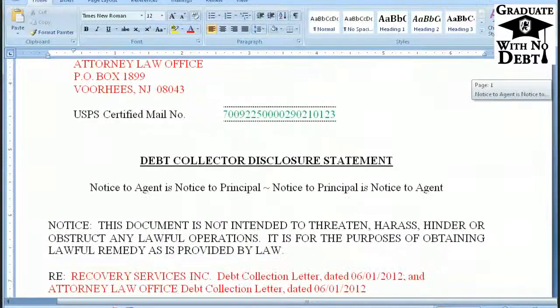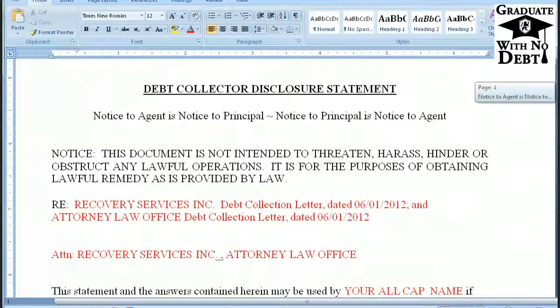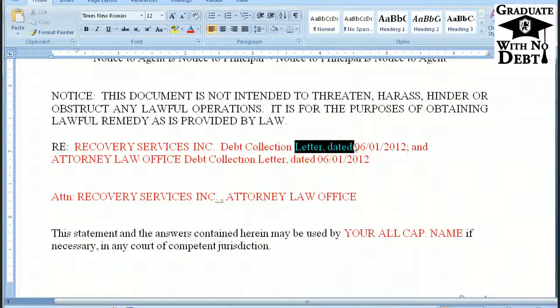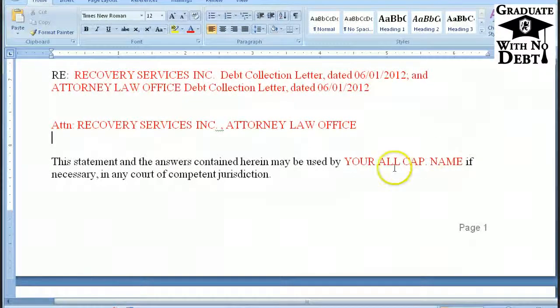Debt collector disclosure statement. Notice the agent is notice the principal. Notice the principal is notice the agent. Notice this document is not intended to threaten, harass, hinder, or obstruct any lawful operation. It is for the purpose of attaining lawful remedy as is provided by law regarding their letters, the dates that they sent it, attorney letters, etc. Attention, write out their full name again. You can write out the attorney's name. Now, this can be used for credit cards, car loans, student loans, any type of loan. Even if you have a lease on a vehicle, you should do this because leases are also securitized. This statement and answers contained herein may be used by your all uppercase name if necessary in any court of competent jurisdiction.